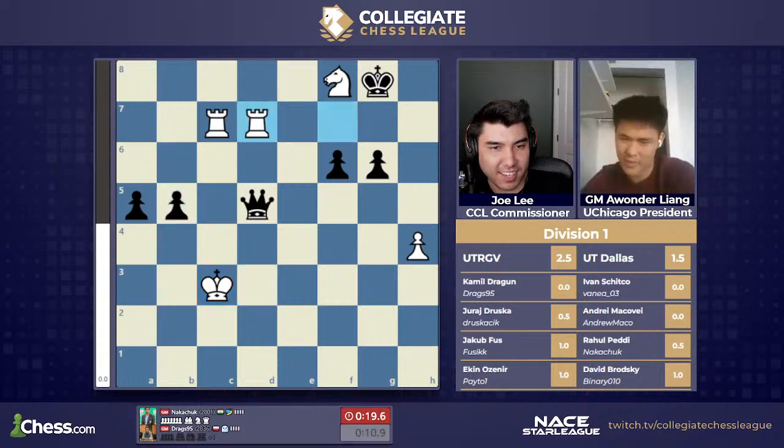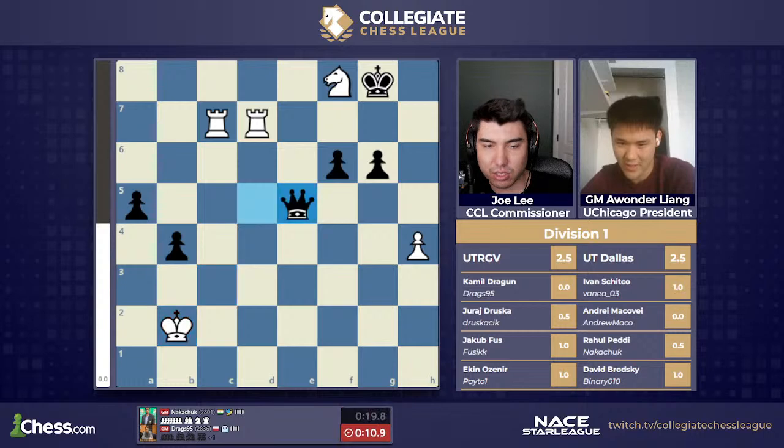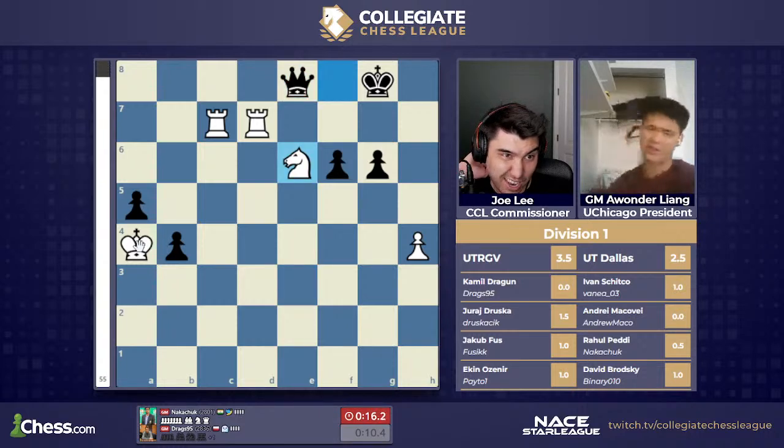A b5, very nice. Ivan won his game against Oznier, and Druska won against Brodsky. All right, so I guess that's a wash, 1-1 there. And oh my god, wait, knight h7 now. Or okay, knight e6 is also fine.